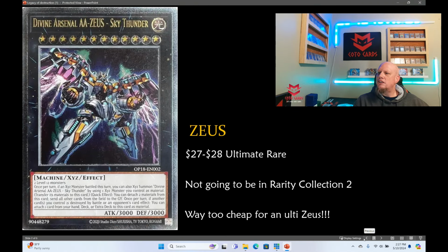All right. So, the next thing that I think you should be looking at is Zeus. I'm talking about this ultimate rare. The ultimate rare is under $30. We're talking about less than $30 for an ultimate rare Zeus. It's a decent buy right now. I had this card. I absolutely loved it. It's a beautiful card. The only reason that I sold it is because I bought the quarter century. And when I bought the quarter century, I sold the ultimate rare.